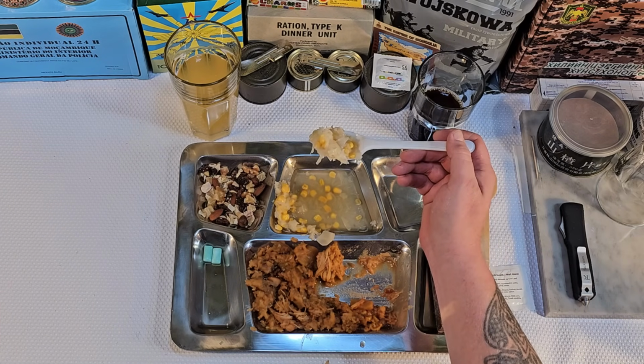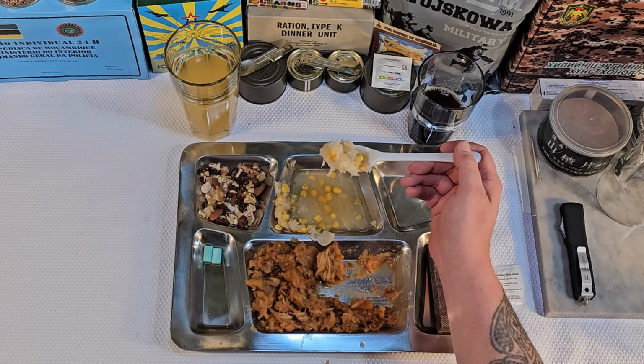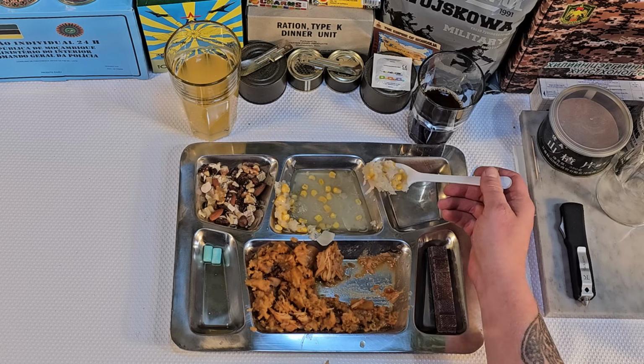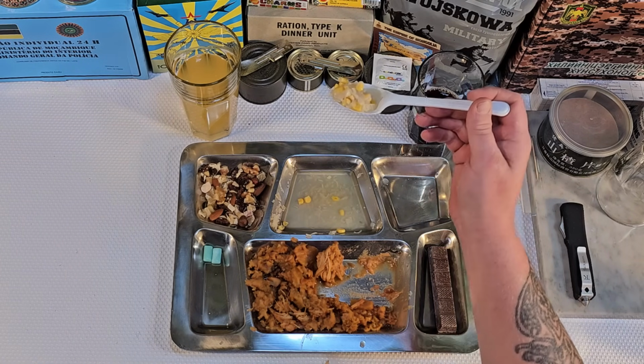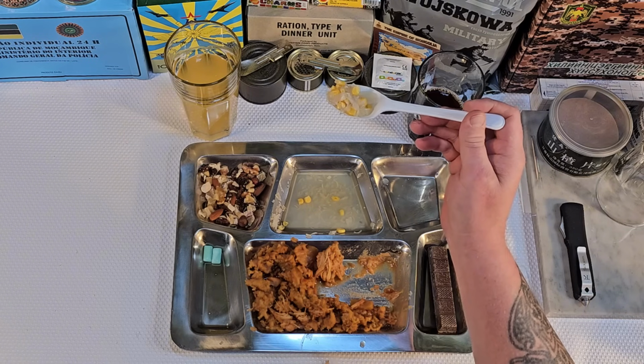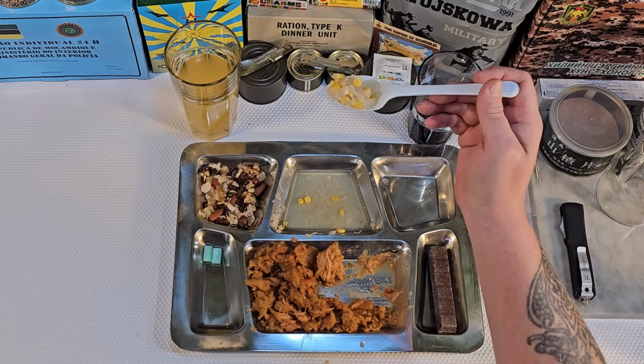And I was singing the praises of the sweet and sour chicken because it's really good. But this side item is just off the hook. Very different, really fun to have something like this. This is great. Dear Czech Republic, that's a banging side item. Now fix your flameless ration heater so your soldiers can absolutely eat it hot, because this is amazing.